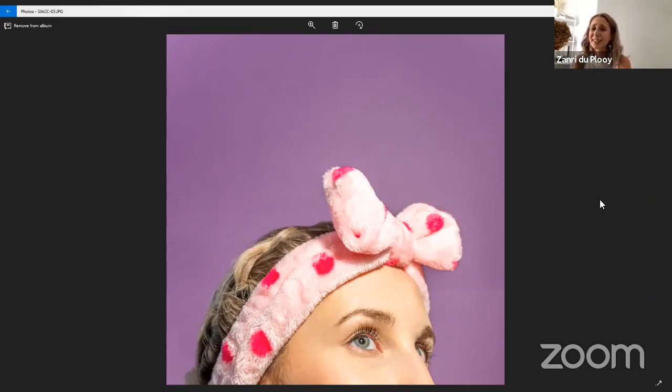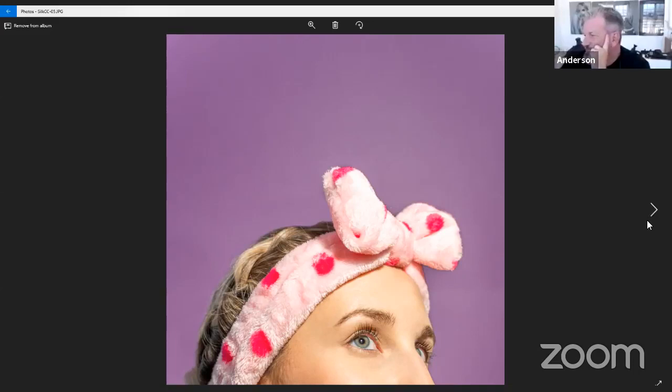Oh, goodness, this one was very hard. How do you make a headband look good? It's patterned, it's busy, it's colorful. So I had quite a hard time photographing this, but I absolutely love how it came out, contrasting with the pink and the purple. Yeah, it's nicely matched there.